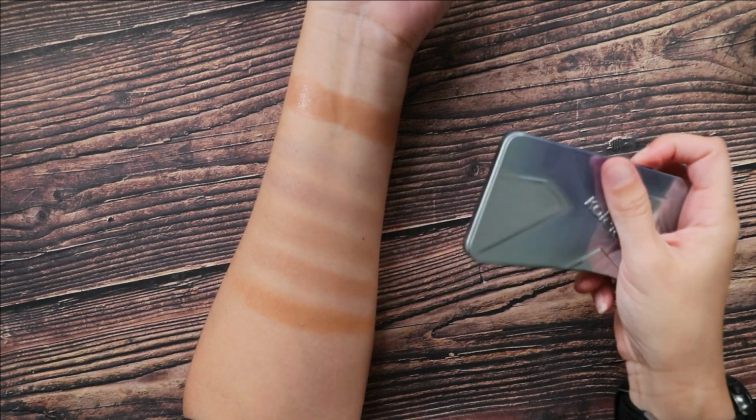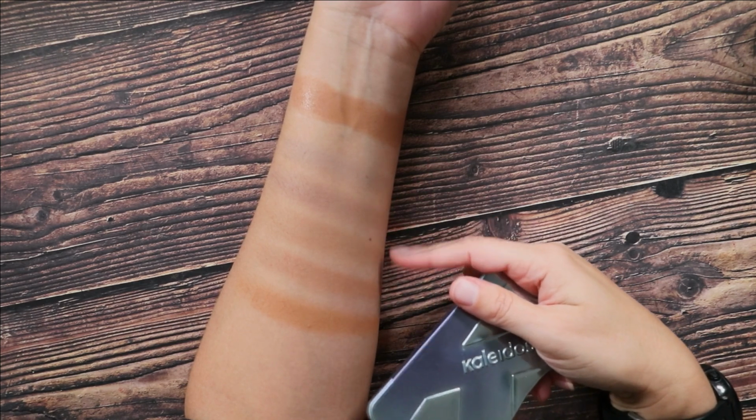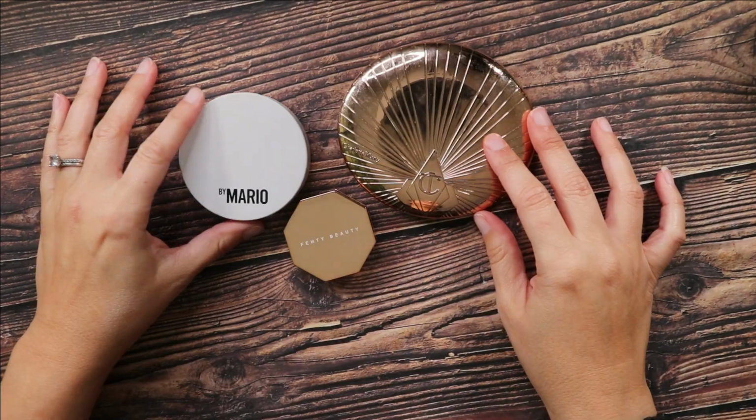But you know what, I want to keep that because I don't have anything else quite that cool toned aside from maybe eyeshadows. I'm gonna keep this. And then there were 3.